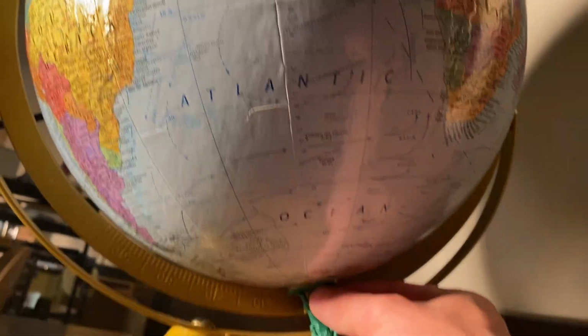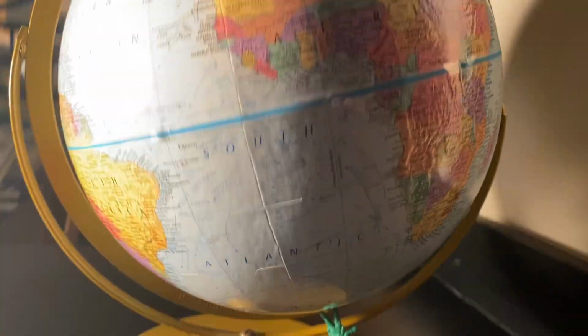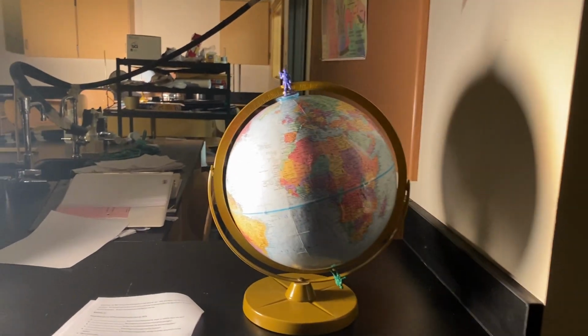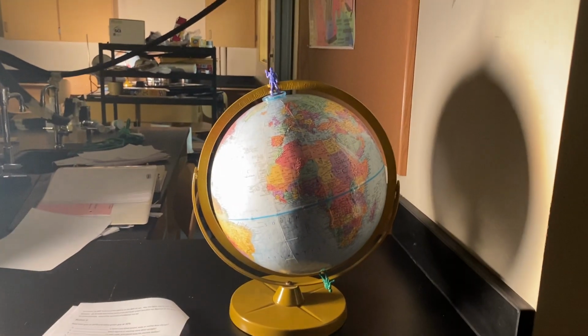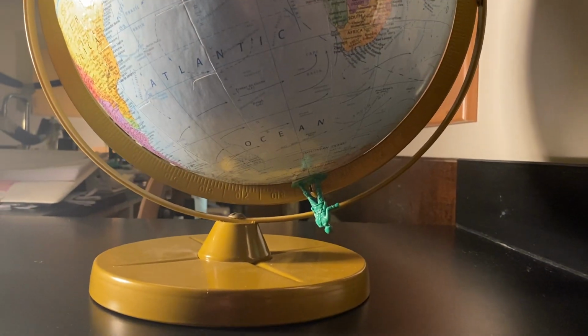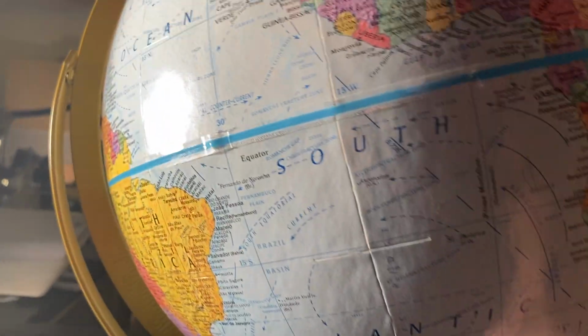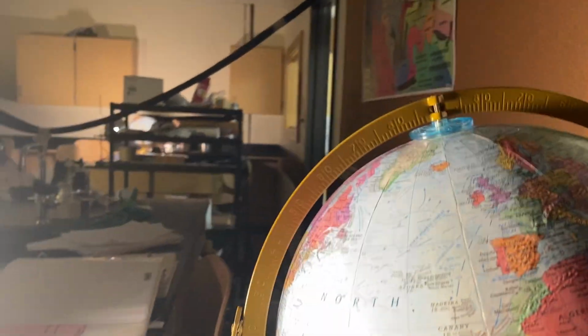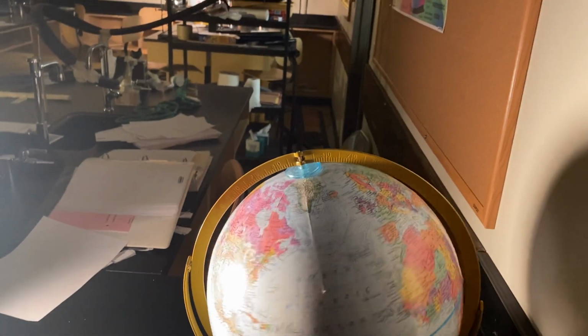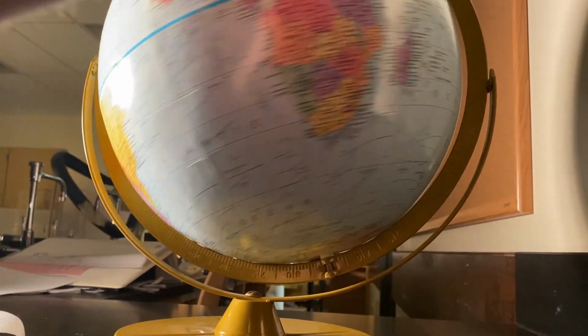The second part of station 1, we're going to move blue guy to the North Pole and green guy to the South Pole. So blue guy's at the North Pole, green guy's at the South Pole. You can see that the blue guy is in the sun and green guy is in the shade. If green guy was a real life human, he wouldn't be sticking out so far. But point is, if I turn the Earth, the North Pole stays in the sunlight, while if I turn the Earth, the South Pole stays in the sunlight.